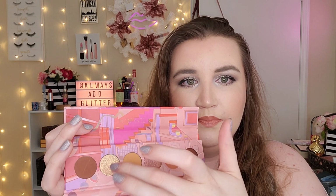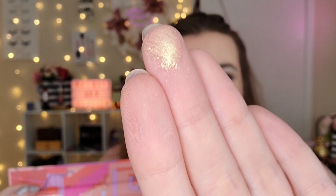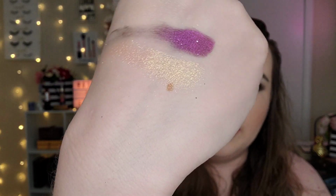Not metallic, glitter. It is so freaking stunning on the eyes. I just can't stop staring at it when I have it on. I'll swatch it for you. So it's the shade right here. Just look at how beautiful. It doesn't even do it justice being on my finger like that. Here, let me see. I'll swatch it underneath the Juvia's Place one. Hopefully it shows. Oh yeah.